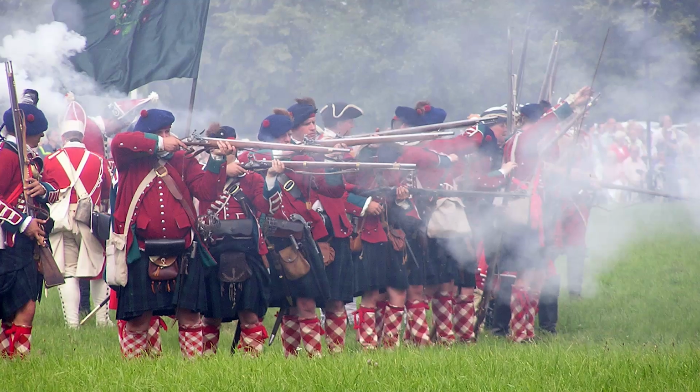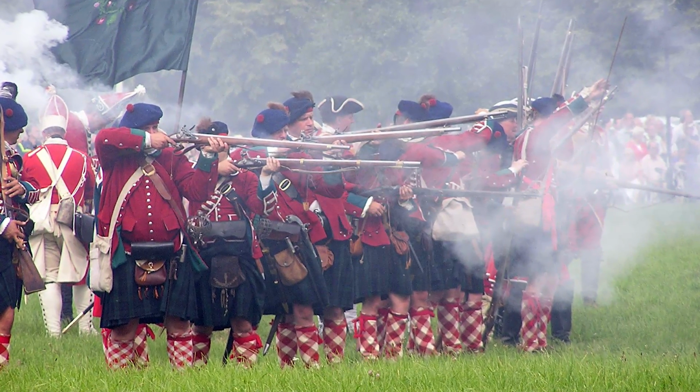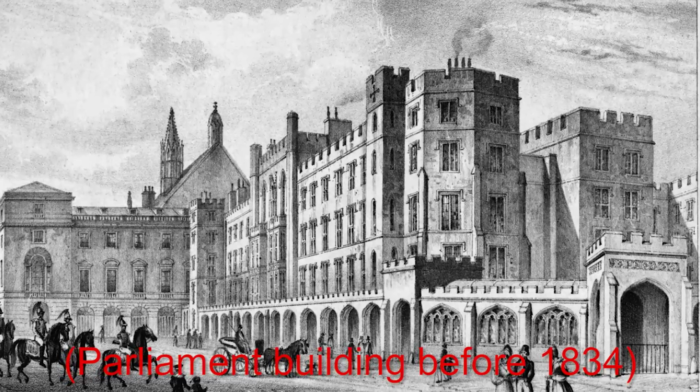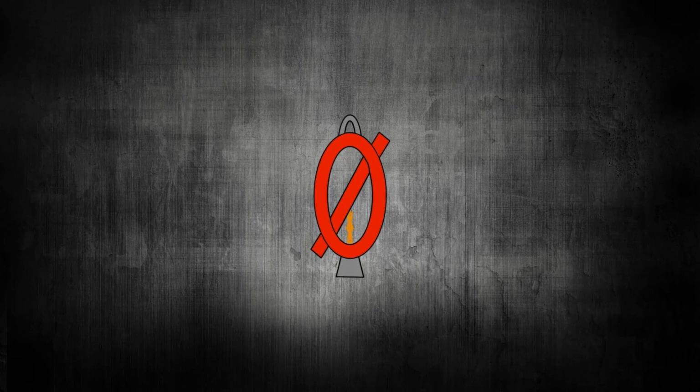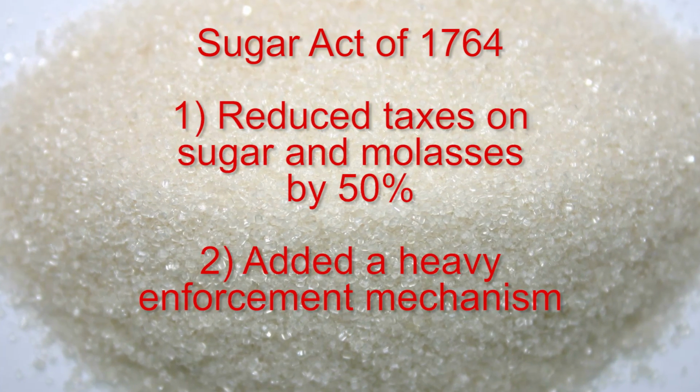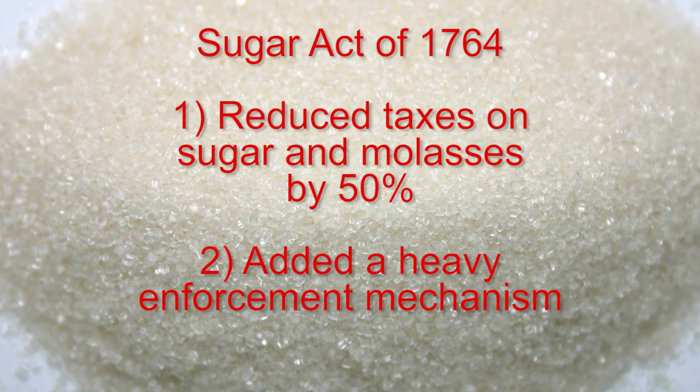War also costs a lot of money. England had to recuperate its expenditures, so they started instituting heavy taxes on the colonies. This didn't go so well. The first tax was actually lowering a previous tax. The Sugar Act of 1764 reduced taxes on molasses by half, but added a heavy enforcement mechanism.